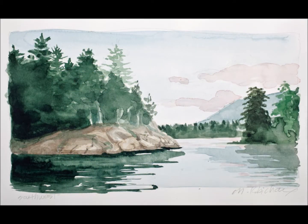MR 193, Southwest. Let's start with the watercolor Southwest. This painting is one in a series of eight compass points to special places from my home where I like to paint. If you were in a canoe paddling downstream on the South Branch and floated into what locals call the Cove, this would be the view looking toward Bigelow.